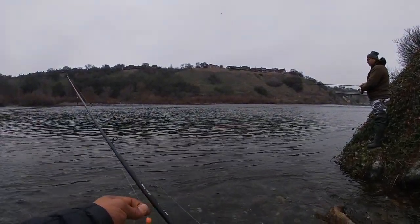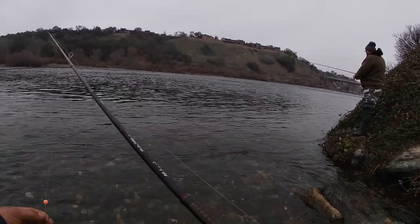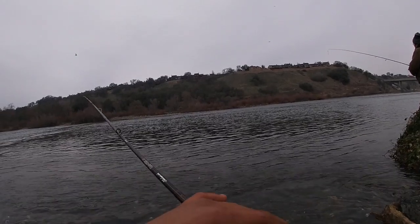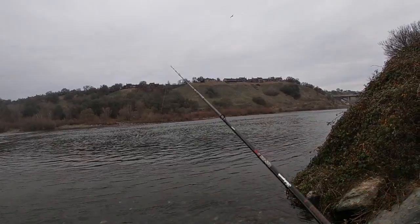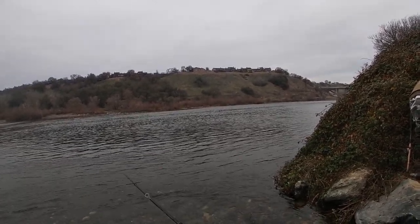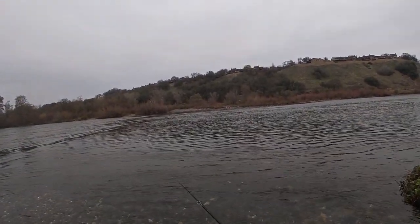All right, let's get to fishing. So this is an example of how these steelhead like to travel really shallow. After I was fishing for a little while, I noticed that these fish kept swimming up into this little stream that was pouring out from the side of the beach, and so I decided to just take a few casts at them and see if they would even bite.